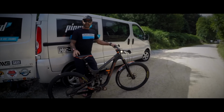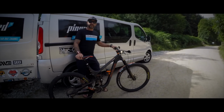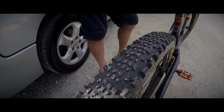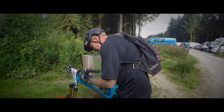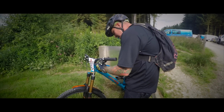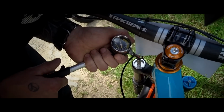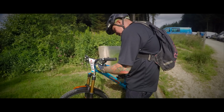If you have the luxury of different tyre choices, check out the conditions. You could also find this on the organiser's website. With this being a stone track mostly, I've gone for a semi-slick on the back and more of a fast rolling dry tyre on the front. One of the things we do like to do is set up our suspension for the trail. When it comes to your sag, you want to be doing sort of 30%-ish for your normal gnarly trails, but as this is more of a trail centre, we'll go for 25%, so it's a bit of a firmer setup.